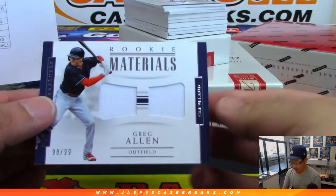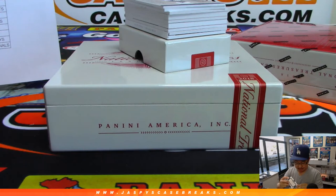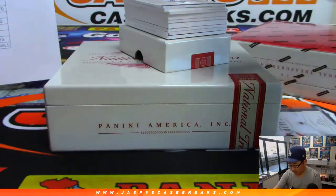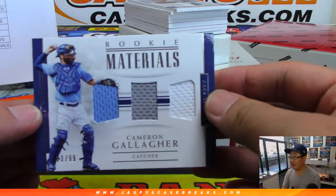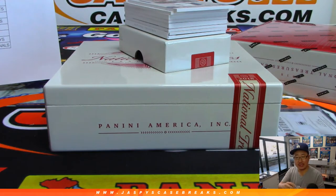All right. More for the Indians. Greg Allen, 98 out of 99. 23 out of 99. Cam Gallagher, 3-color triple relic rookie materials.